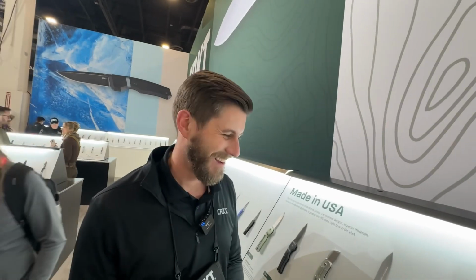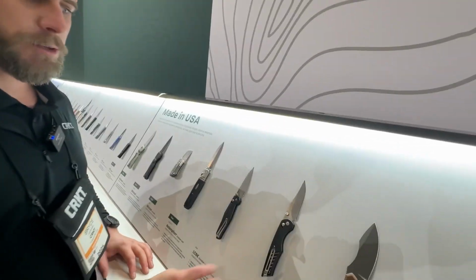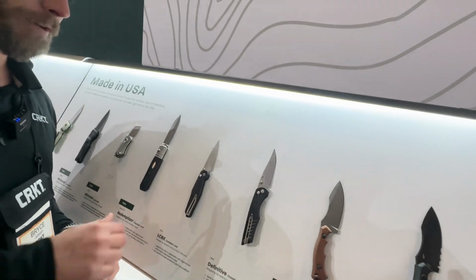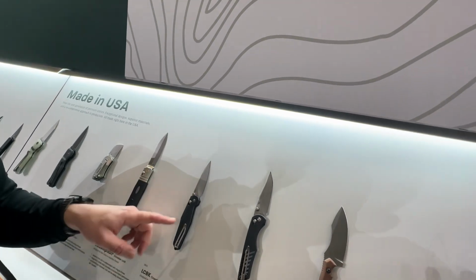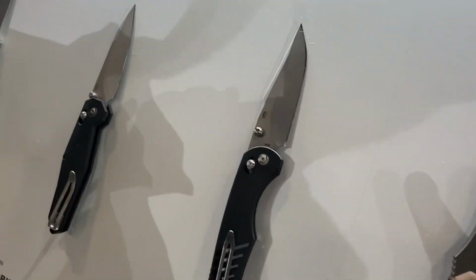I don't know how to say it. Yeah, he's made some big ones in the past. Blade to handle ratio, I guess, is the term that we're looking for there. Oh, absolutely. The two LCBKs were the first ones that we came out with Hogue. They've been out for a little while, 154 CM, and all G10 construction, which is kind of cool. So it makes them really lightweight.